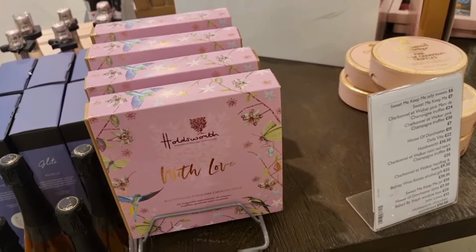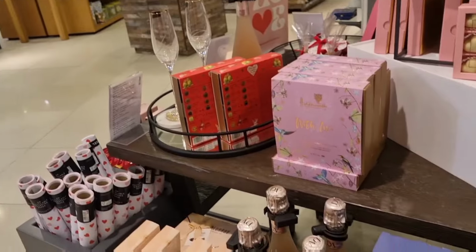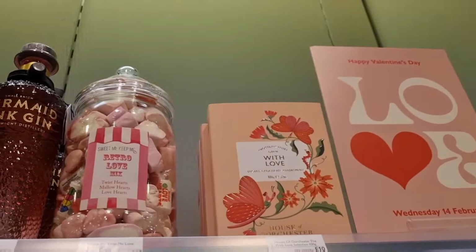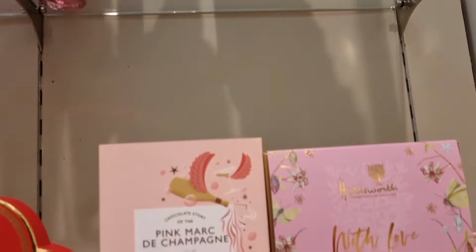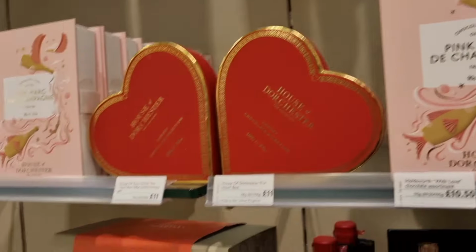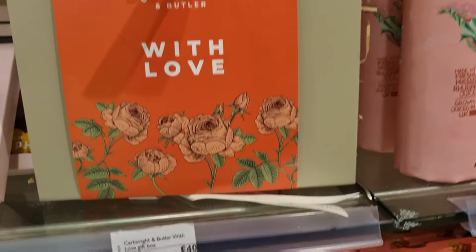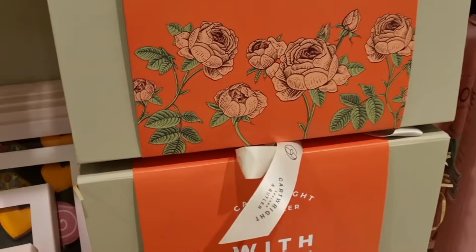We'll find out. I'm sure we'll see some of this again around the corner. And then we've got some bubbles down there, but I can see the Hotel Chocolat stuff there, so let's go check it out. Guys, 18, that is a really big jar. It's like double the size of Halloween and Christmas. And look at these pink Marc de Champagnes, £10.50. Very pretty. These boxes are nice. Look at these, Cartwright. Those are 40, and the little ice biscuits are 20. Who makes them? Steph.